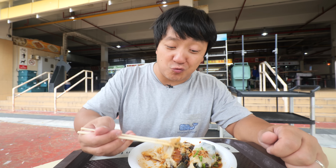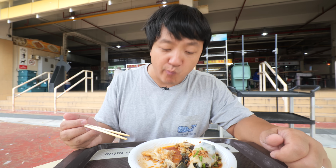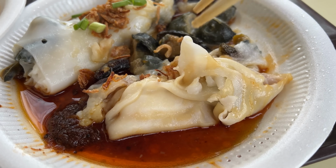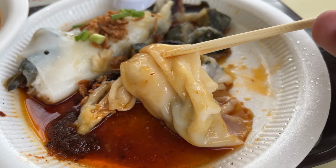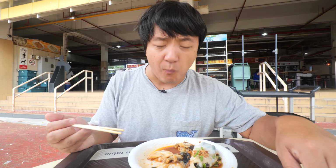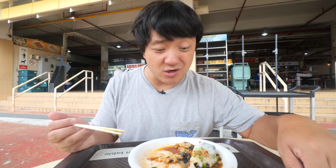It actually works really well with the changfen. The changfen and the egg yolk, both really soft. And unlike the typical ingredients like beef or shrimp, the century egg is pretty much pure umami. The texture works. The flavor really works. I'm surprised more people don't do this. This is a really good combination.